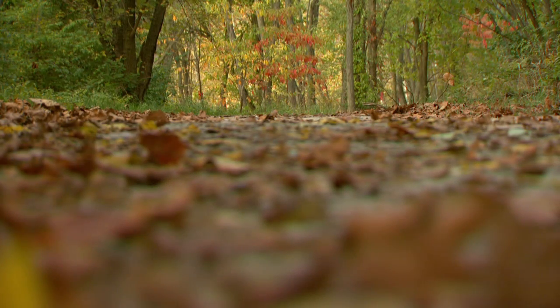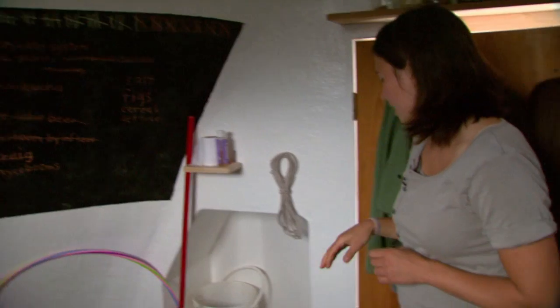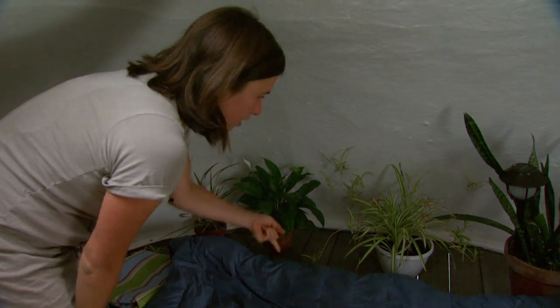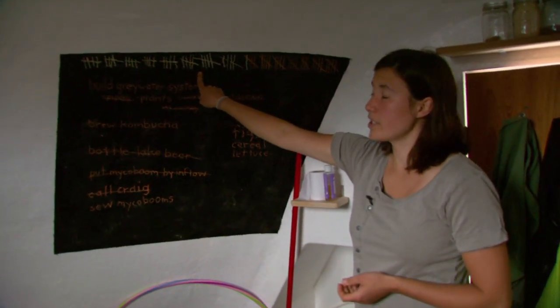This is where I've been living for the past 6 weeks. This is where I keep produce from the farmer's market. This is the little cleaning station, and that's my toilet. And this is where I sleep. Then these are how many days the last residents lived here.